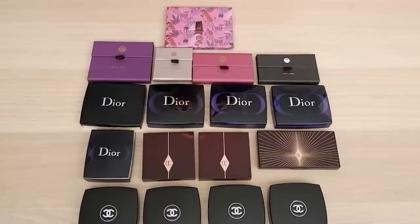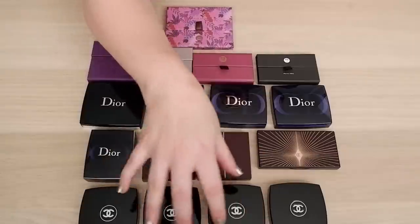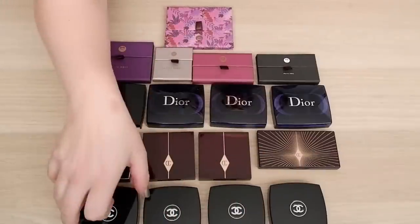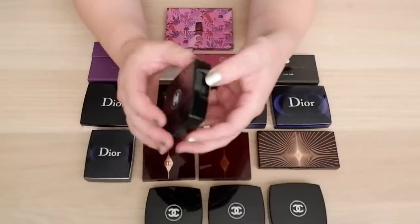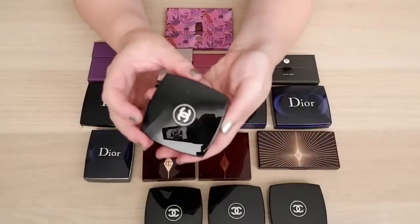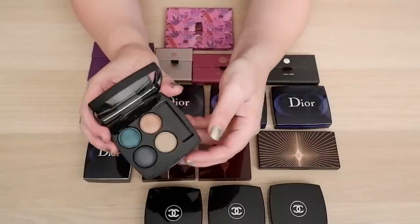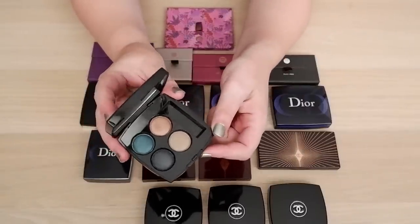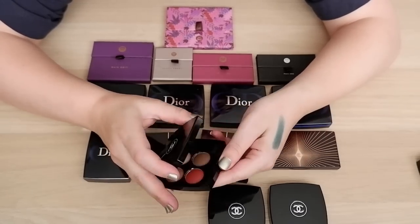So next up, we've got all of my luxury quads, little things from a couple of more expensive brands, and I've decided to rope Viseart in here. We've got some Chanel going on over here at the bottom. I got a couple of these, not going to lie, quite a few years ago, so these aren't very recent or anything. This is the one in Road Movie, which is the palette that made me fall in love with teal. Then next up we have Candeur Experience.